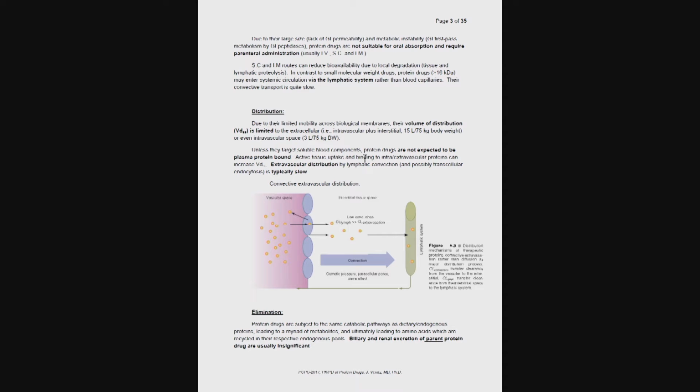However, they can be taken up or bind to extravascular tissues, and that's particularly true for monoclonal antibodies that target targets in the blood or in plasma. And that would increase their volume of distribution beyond the 3 liters of intravascular space. Just like for the absorption from the subcutaneous or intramuscular depot, any extravascular distribution of protein drugs occurs by convection and possibly transcellular endocytosis, which are slow processes.